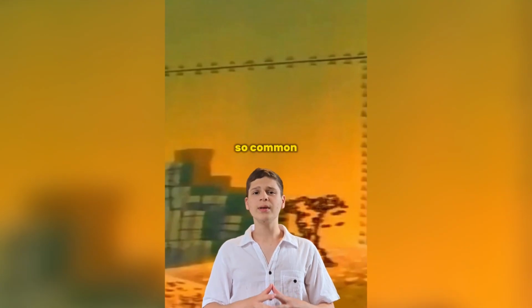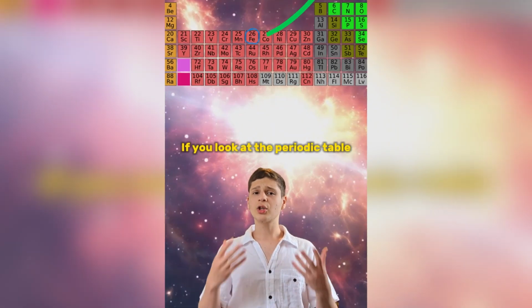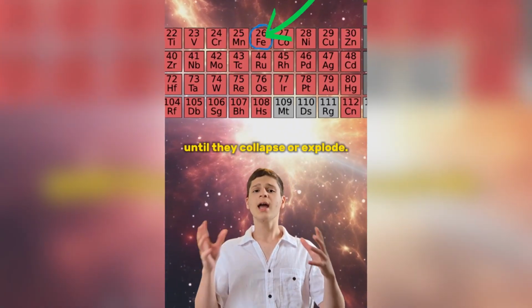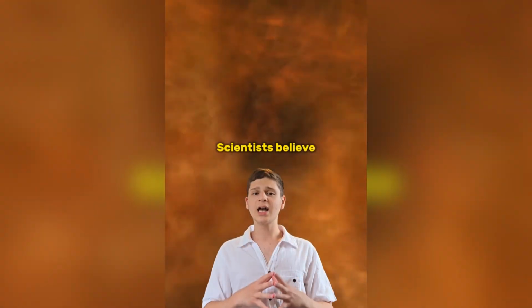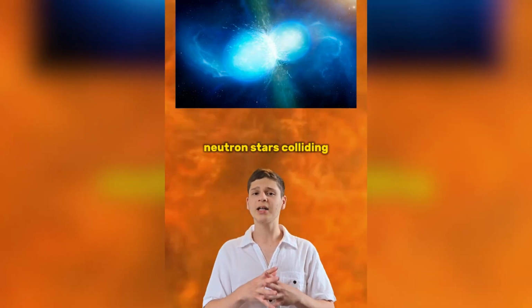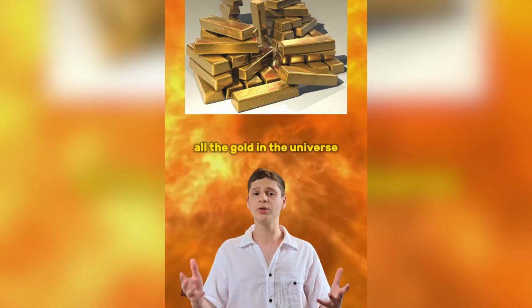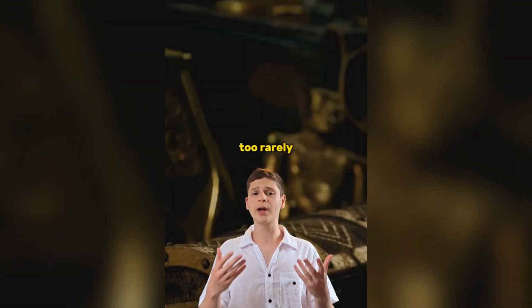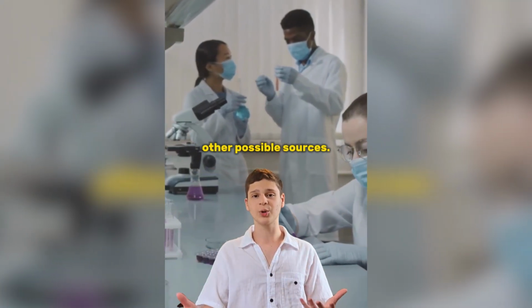Why is gold so common when stars can't even produce it? If you look at the periodic table, stars can only produce elements up to iron until they collapse or explode. Heavier elements like gold need to be formed in more extreme environments. Scientists believe neutron stars colliding or supernova explosions are responsible for creating all the gold in the universe. The problem is that new research shows that these events happen too rarely to account for all that gold, so scientists are now looking for other possible sources.